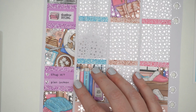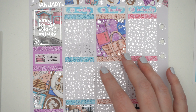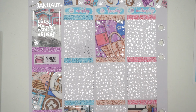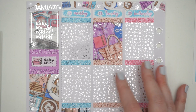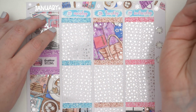And then I have doing a shop set, and I'm planning a custom as my to-dos. Did I finish a shop set? I did finish it on Friday, but I didn't do the listings until the Monday after. It was already late before I had to do the listings on Friday, so I just kept that. But I did finish a shop set, which is coming out this week, actually. So you've probably already seen some teasers or even seen it already.